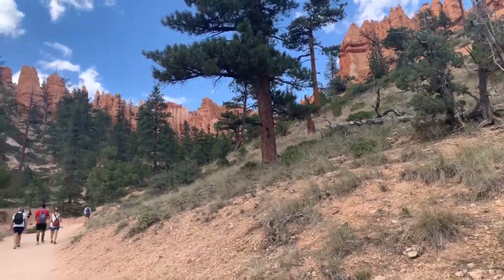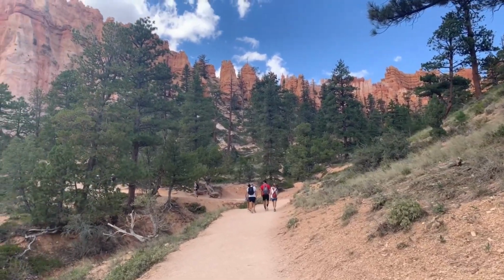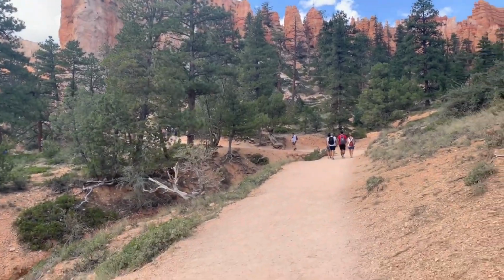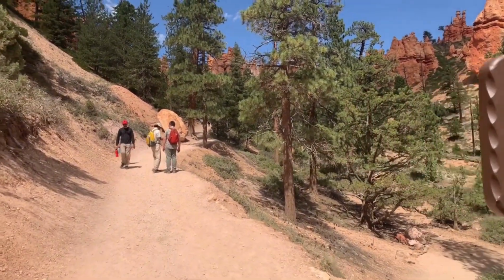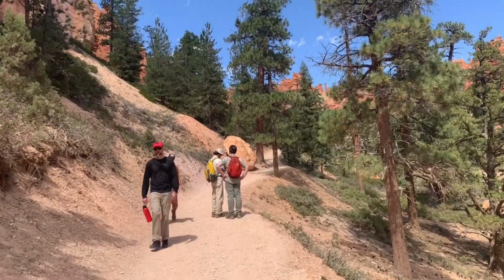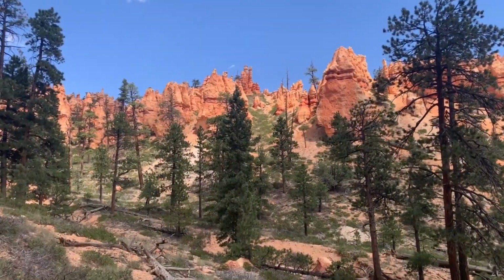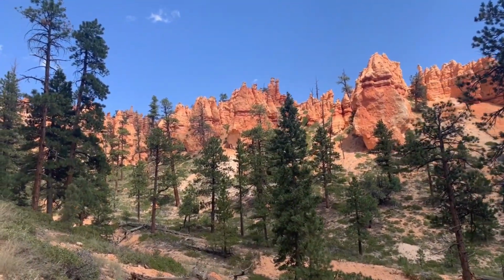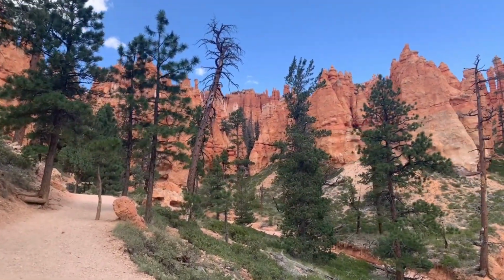Here we're about as far down into the canyon as we're going to go. This is where the Navajo Trail loop began. Pretty soon we'd be starting our climb back up. I just loved the contrast between the green trees and the red rocks. Just absolutely beautiful.